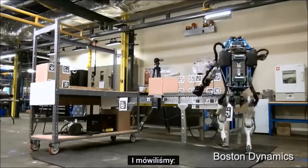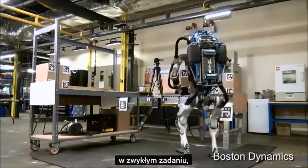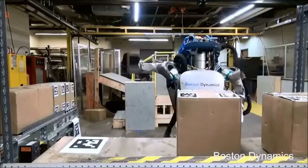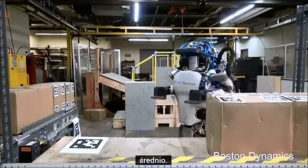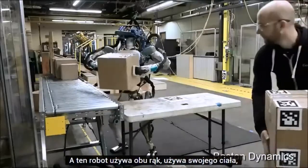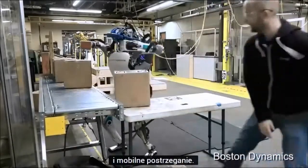Einstein later. And we've been asking, how close to human levels of performance and speed could we get in an ordinary task like moving boxes around on a conveyor? And we're getting up to about 2/3 of the speed that a human operates on average. And this robot is using both hands, it's using its body, it's stepping. So it's really an example of dynamic stability, mobile manipulation, and mobile perception.